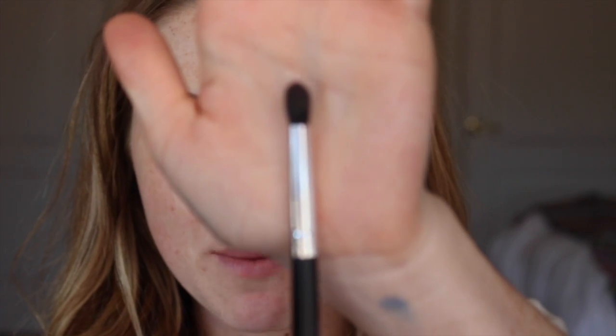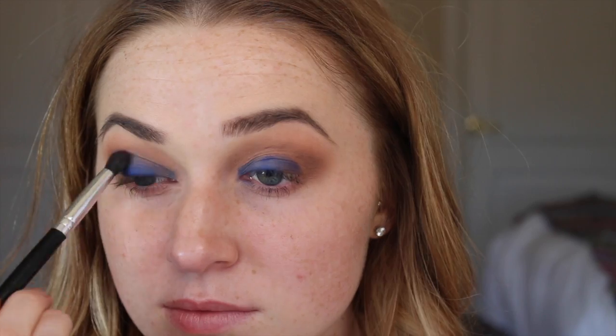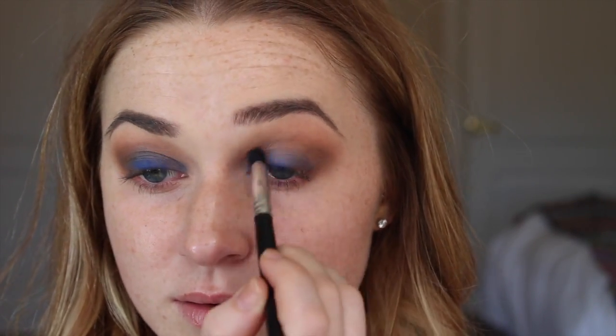So now that we have that color on for the most part, I'm going to be using this Coastal Scents BRC SO8 brush, which is basically just a blending brush, but the bristles are a little bit more compact, so it's not going to blend as much. So I'm going to take no extra product on that at all and just lightly start blending it into those transition shades. And this is going to take off some of the product. That's okay because we can go back in and deepen it up. If you had a deep skin tone, this color would be so beautiful on you. It gets a little dark on me just because I am so light, but it's still such a beautiful color.